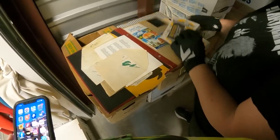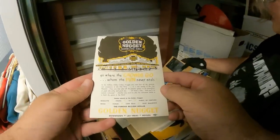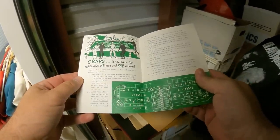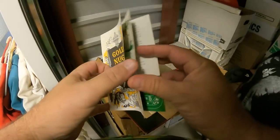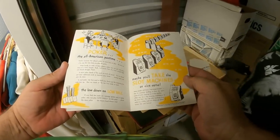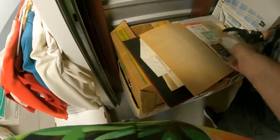Golden Nugget Gaming Guide. It's got to be old. Yeah, I got to check this out here. This little thing, like, she made a whole scrapbook. There's like napkins and... Craps is the game for the red-blooded he-man and she-women. Oh, wow. Oh, my gosh. That's awesome. Yes, poker. I hope that's worth a little something. I've never really sold a lot of vintage stuff in general, so this is really like a big educational journey.